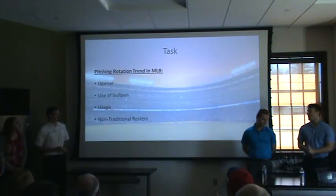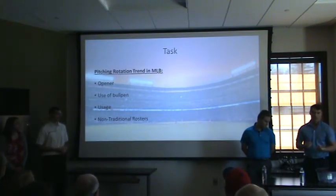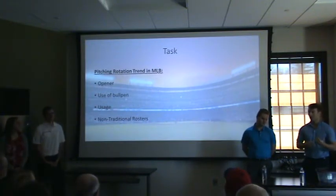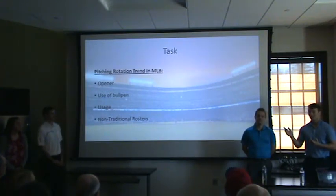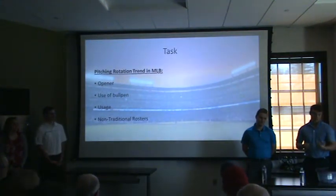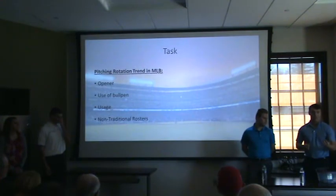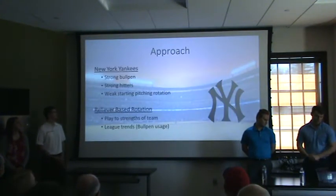So our task is to create an optimal pitching rotation using the opener, also the use of a bullpen and how much pitchers are used, and also the non-traditional rosters that they have. As you can see, the trend in baseball is starting to be more relievers coming in in high leverage situations or even starting games. That's a trend started by the Tampa Bay Rays last year, and it's becoming more and more popular. So that was the task that we were given.